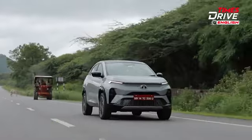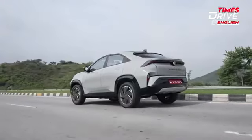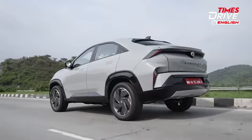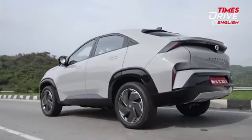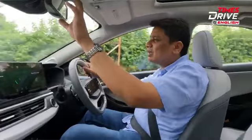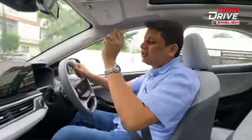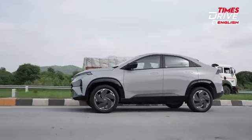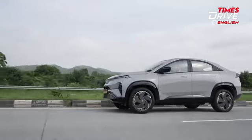Visibility is good from the front. The side mirrors are nice and big, but at the back, because of that design of the sloping roof, the glass area really is very small, so it's very difficult to look from this window. Very minimal amount of visibility, so that's something that you'll have to live with, and that is part of the package because this car is styled really so well on the outside.